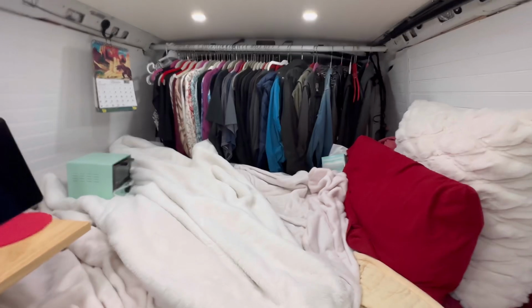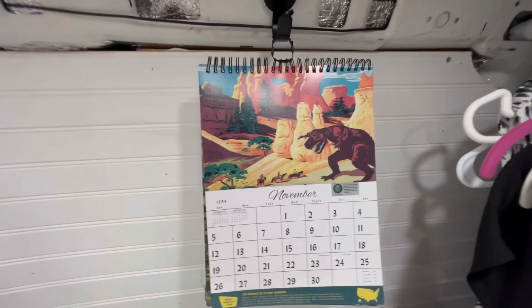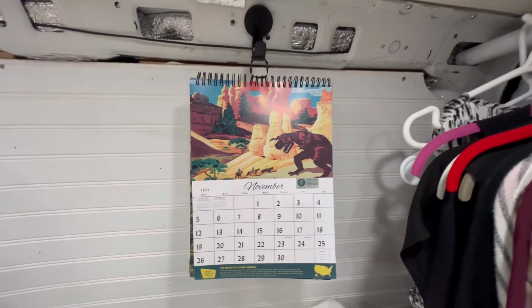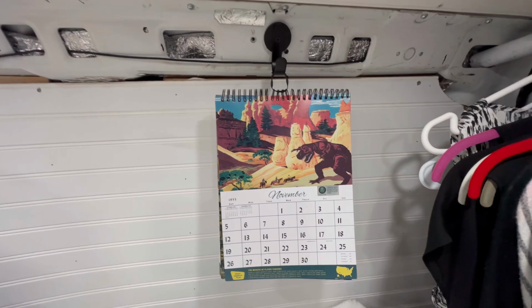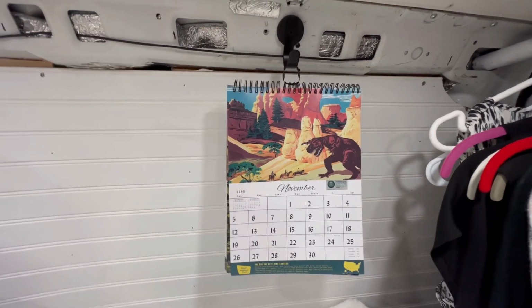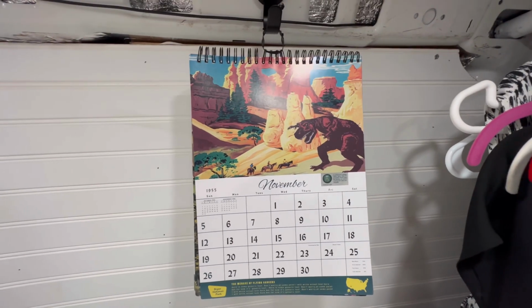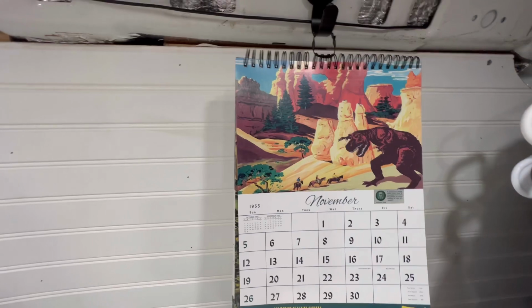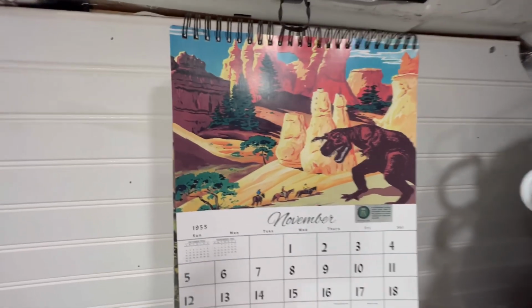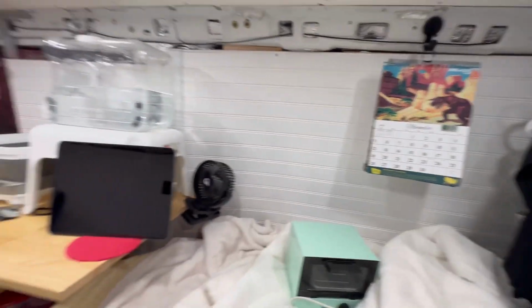And then my closet. And then I've got my calendar. This is a 1955 historic calendar of all the national parks. And someone has interposed, whatever you call that, monsters. So it's this calendar with T-Rex coming to get those poor little guys on their horses. I love that calendar.